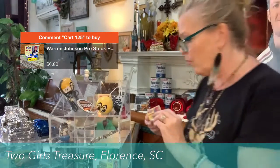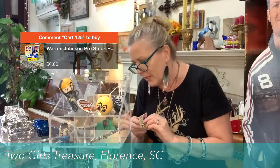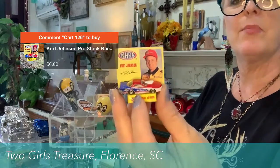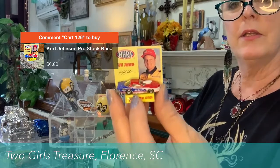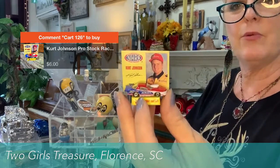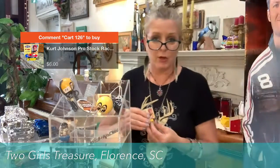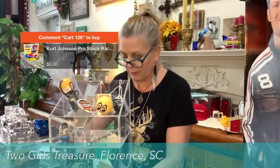This is cart number 125. And this is only $6. Now, if you love Warren Johnson, then you know about his son, Kurt. And you know these were two of the toughest competitors on the National Hot Rod circuit, like, ever. Kurt Johnson's little Racing Champions small car, his stand and his hero card, this is $6. Buy them both, buy Warren and Kurt, keep it in the family. You don't want to separate the father and the son.